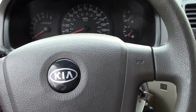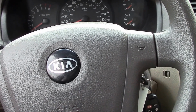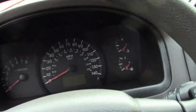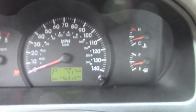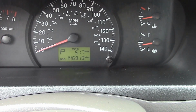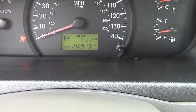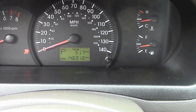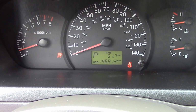All right, folks, today we have a 2005 Kia Spectra EX four-door sedan. All right, I'll start it up. As you can see, it started right up. And there's the mileage, 146,913. And there is an airbag light on it, it looks like, right there. So there's a look at that.